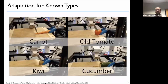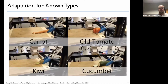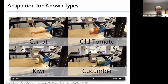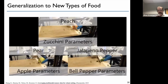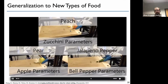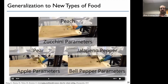If we apply this now to our system, it goes down, detects what kind of object it is, and then can choose the corresponding parameters for the actual cutting skill. One nice thing, within the classes that it was trained on, is that we can also look at different objects. In this case, we're giving it a peach, and it's never come across a peach. But it thinks, okay, zucchini seems very similar from a tactile sense. And if you've ever cut into an unripe peach, I think you can agree those are fairly similar.